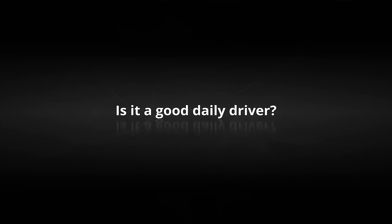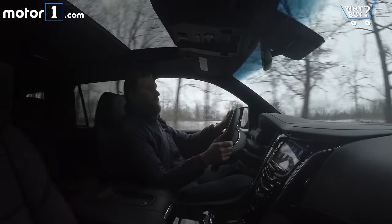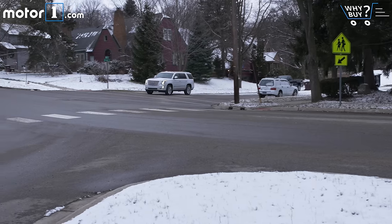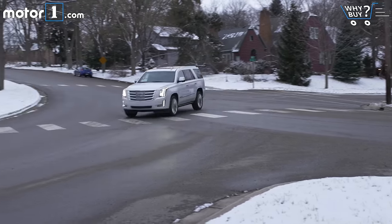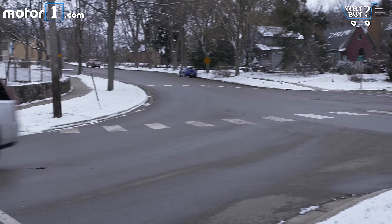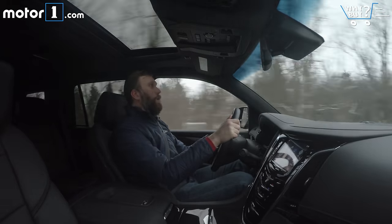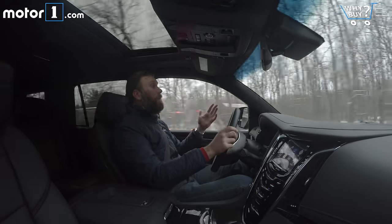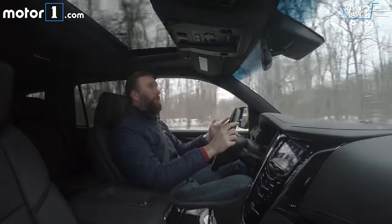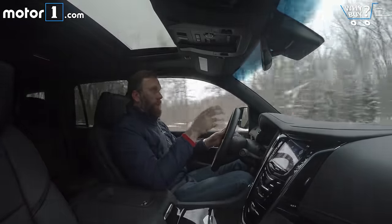Is it a good daily driver? I suppose that depends on where you're driving it. SUVs like this thrive in the suburbs with plentiful parking and easy access to highways. If you live somewhere a bit more crowded, I suppose you might have trouble with parking or negotiating narrow streets, though the around view camera helps with that a lot. So in terms of commuting, you obviously get a commanding view of the highway and you've got more than enough power to get where you want to be in your lane.